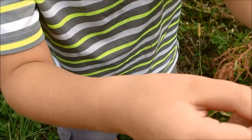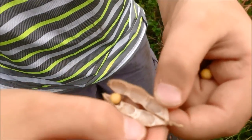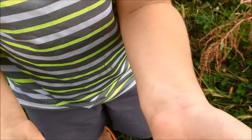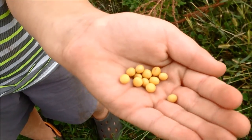that is the inside. Okay, hold it still so they can see it. There you go. You got one left in there. The others fell out, didn't they? Yeah. Now show them the soybeans in your hand. These are soybeans outside of the pod. All right.